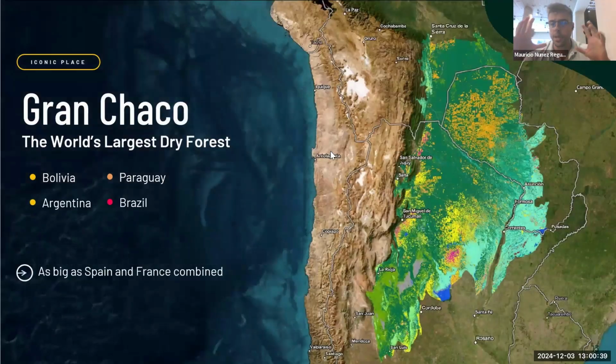And bringing you to the place I work, in case you don't know much about the Chaco, we're talking about the world's largest dry forest. This is a pretty big place. We're talking about a place that is as big as Spain and France combined. It's huge. Most of it is in Argentina, 60%, but the rest of it is scattered throughout Bolivia, Paraguay, a tiny little bit of Brazil, and it has suffered tremendous habitat loss. We have lost just under 25% of the natural cover of this forest, and that was huge.